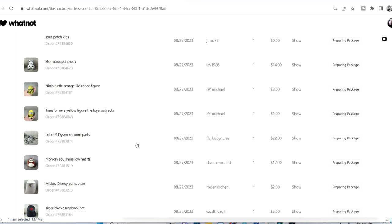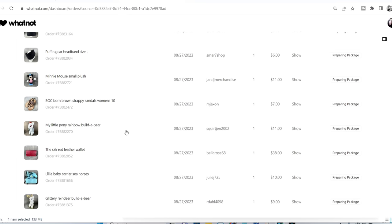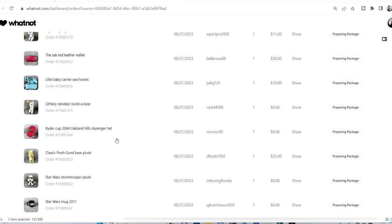Plenty of profit there. And I think there's some room for some meat left on the bone for Florida Baby Nurse to flip those on eBay if she wants to. We sold a little puffin gear head strap thing for $6, a little Minnie Mouse for $11, a lot of lower dollar sales. We had a pretty nice sale here, $38 for this red leather wallet from the sack. That was really great.